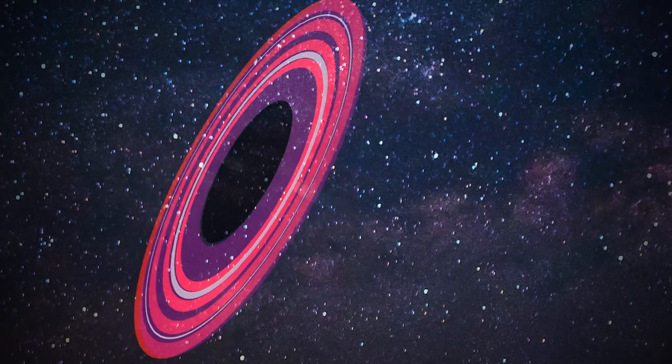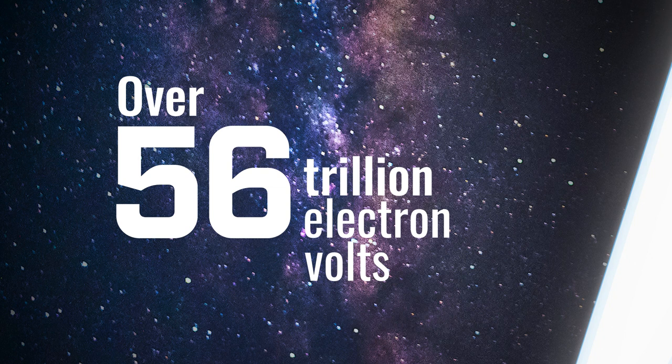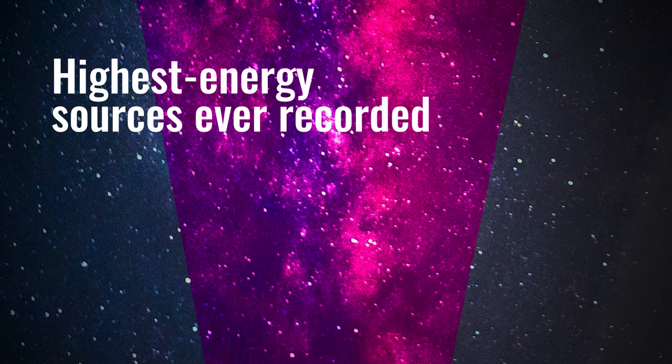We discovered 9 very high energy gamma ray sources. They're all emitting above 56 trillion electron volts. So these are the highest energy astrophysical sources ever discovered.